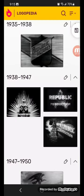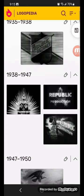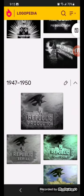1938 to 1947, there's a picture of a building, and on it there's "A Republic Production" in white text, and there's a white sunburst behind the building. Here's some other versions. 1947 to 1950, there's a building, on it there's an eagle, and on the building there's "A Republic Production" in white text.